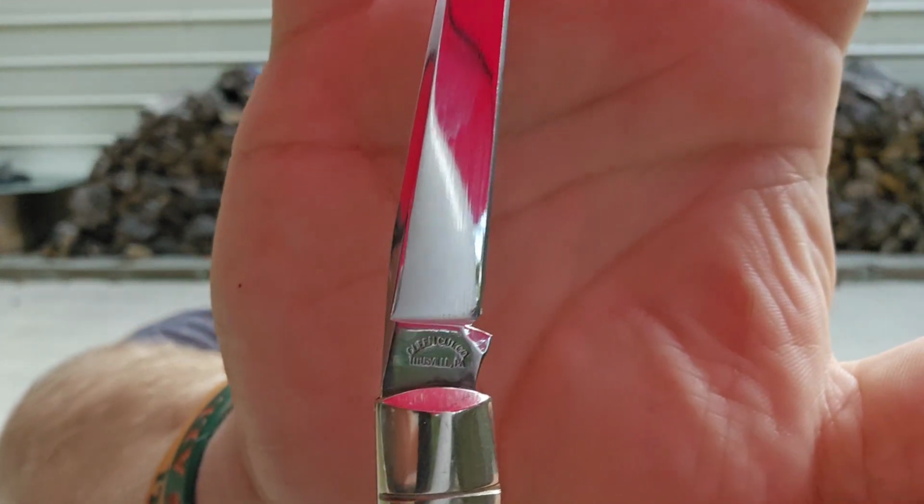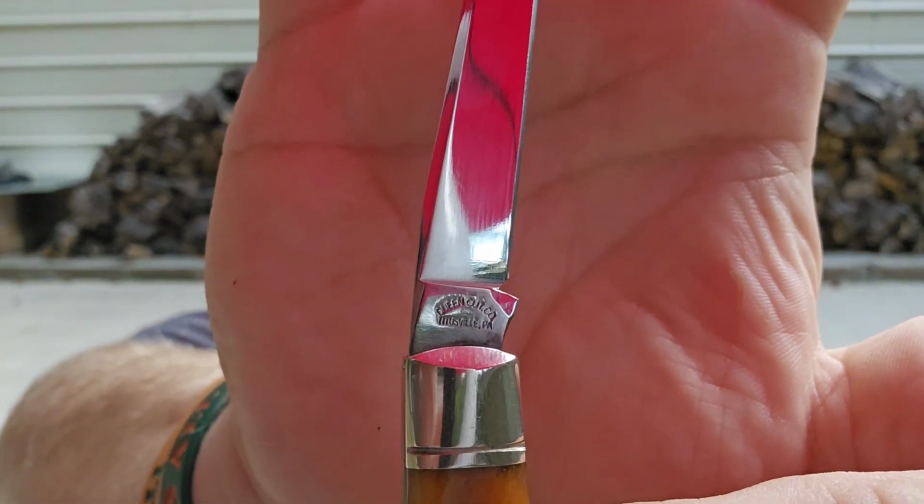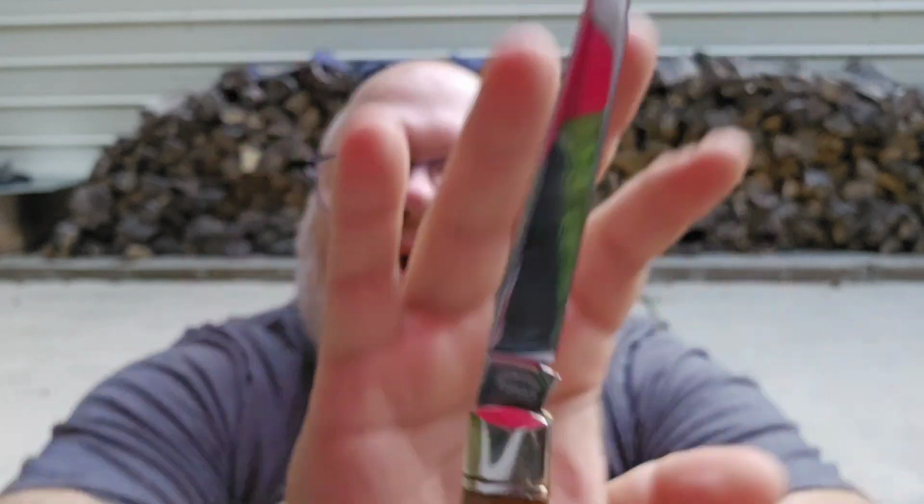This is on the pile side. Queen Cutco, Titusville, PA. And we have the same thing on the other blade. And to look that up, actually that tang stamp is a tang stamp that they used a long time ago.